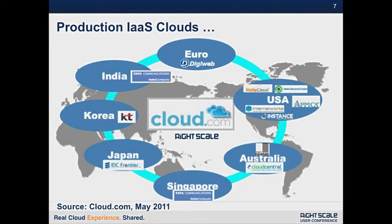Another one of our key partners is Cloud.com. They tend to focus more specifically on the service provider market, and what you see here is just a small sample of the progress that they've made. Every cloud provider that you see named there is actually using Cloud.com's CloudStack technology to enable and deliver their infrastructure as a cloud service. Some of the folks from Tata are in the audience there. Their Insta-Compute Cloud is based on CloudStack.